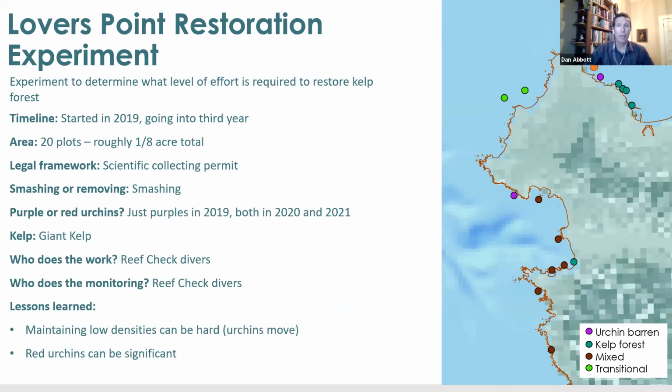For this one, we had 20 plots, or 20 pieces of reef surrounded by sand. What we were trying to do was take every one of these plots down to a different density of urchins to see at what density kelp would regrow. This one was under a scientific collecting permit, so that was the framework.